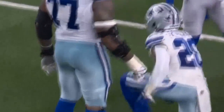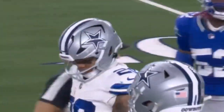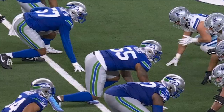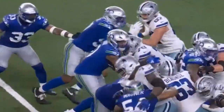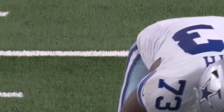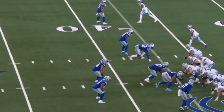Tony Pollard picks up the first down. Well, Tyler Smith is a big part of what this line is about. They work so many of these double-team blocks. This time he's with Biadic. He'll work and help, and then he gets off of that double team. And by getting off of that double team up to Bobby Wagner right there, he puts him on his back, and it gives him enough room there to pick up that first down. The communication, the timing, the rhythm of those double teams just gets better with this group.